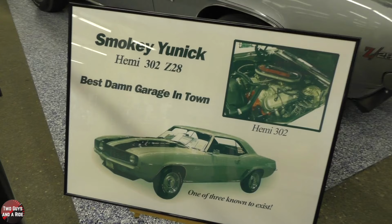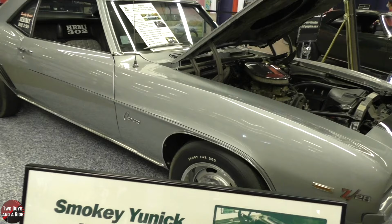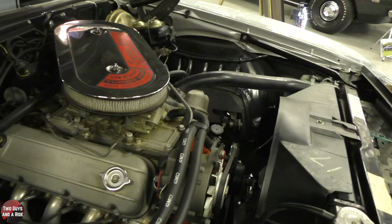First of all, tell us what this is. What are we looking at? It's a 1969 Smokey Yunick race car. There were three of these ever produced. Only three. And I can show you two of them when you come up to our location. So what made this unusual?